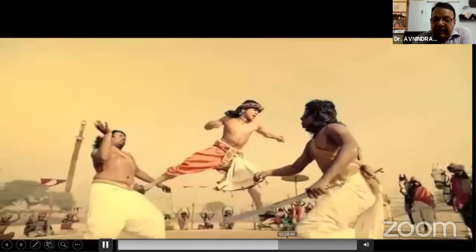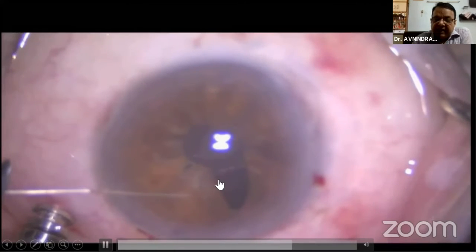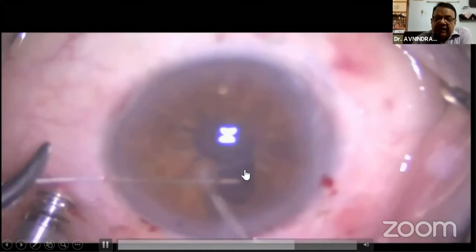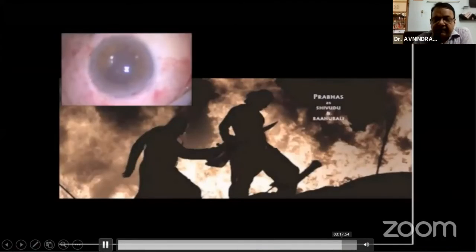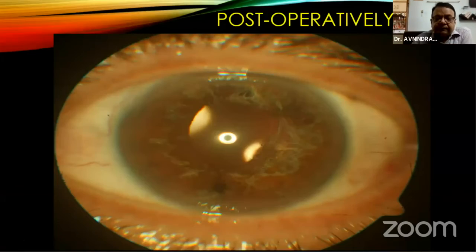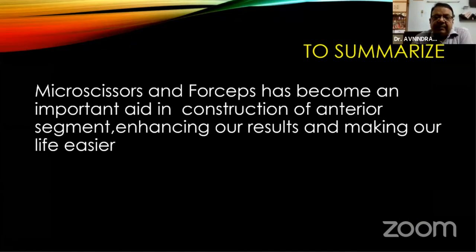Once 360-degree suturing is done, what we do is we tighten this, and you can see this is how the pupil appears after surgery. So this is the post-operative picture. From a 6 millimeter pupil, we were able to reduce it to 3 millimeters. So to sum up, micro scissors and forceps have become an important aid in reconstruction of anterior segment surgery, enhancing our results and making our life easier.